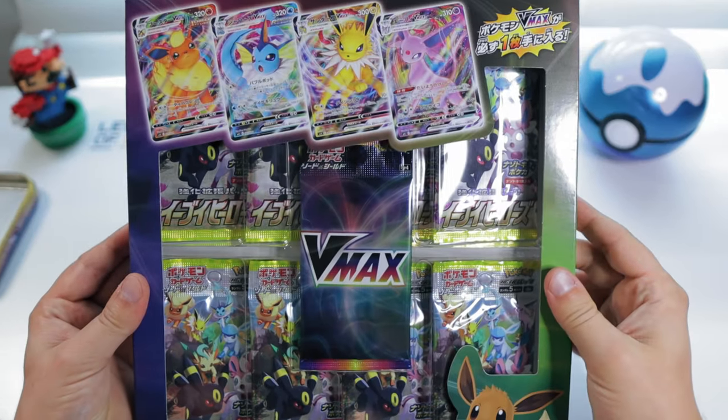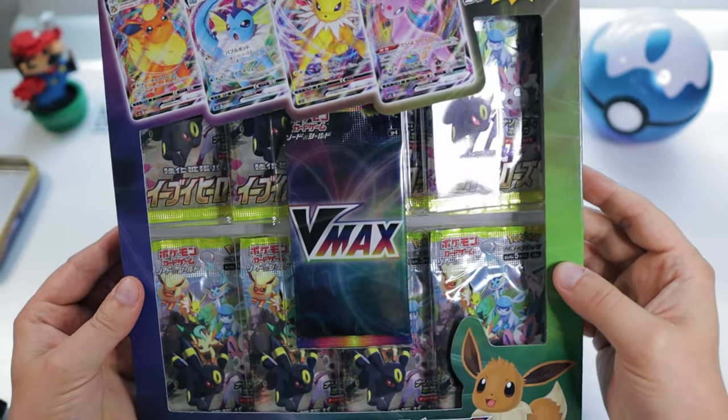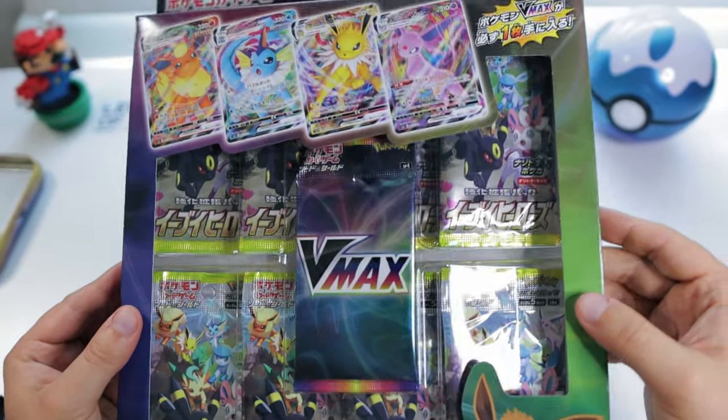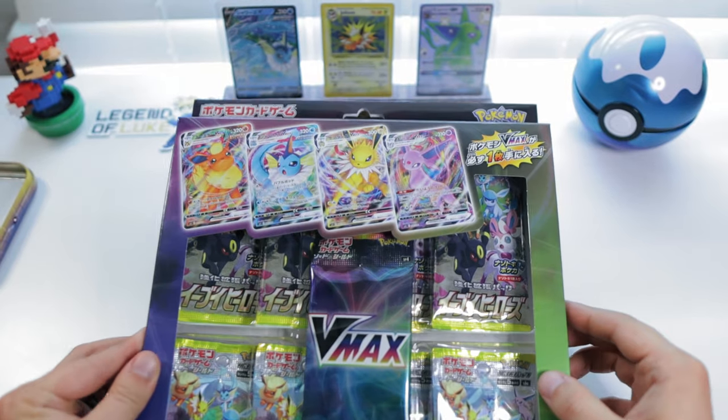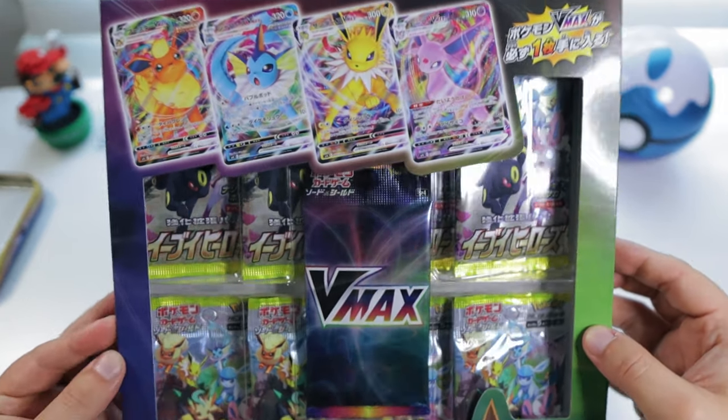So let's jump in. I will say, if you are someone who wants to open this set, there definitely are some other options than just paying $50 for a box like this or even more. You can go through eBay. You might be able to find someone selling individual packs or loose packs.